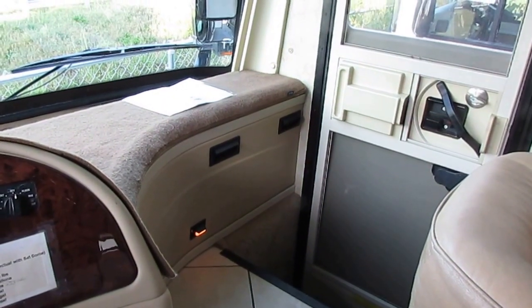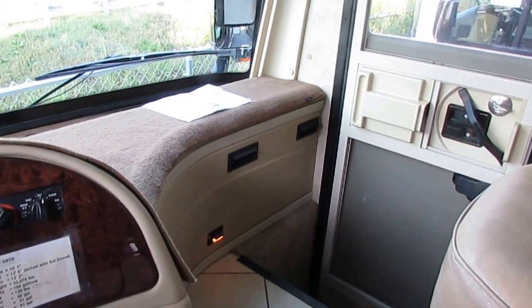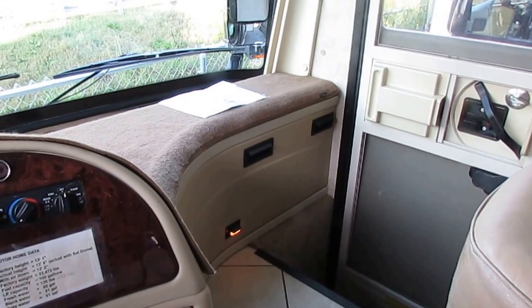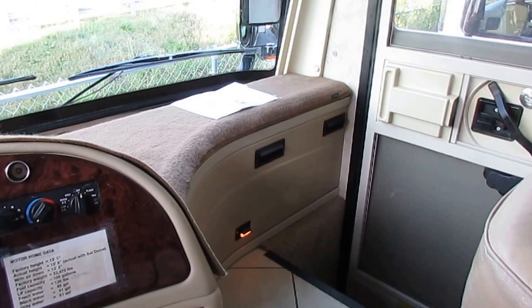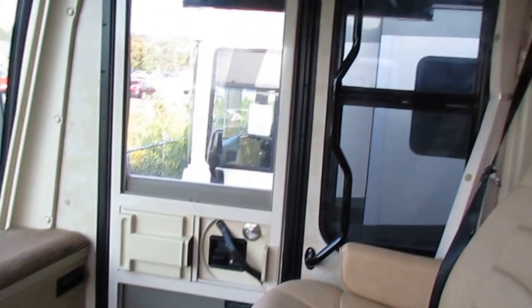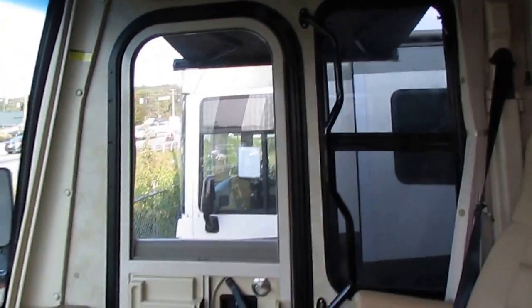Because when you look up the NADA, look up what these things are bringing, folks. You've got a chance today to buy a $140,000 to $150,000 motorhome for under $100,000 with a warranty, with low miles, checked out, ready to go. I mean, I can't make the deal any more plain of how good a deal this thing is. You've got sunshades on each side.